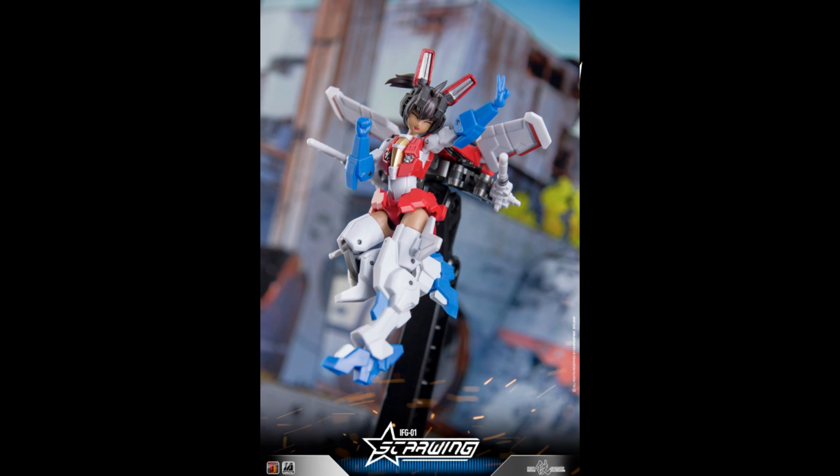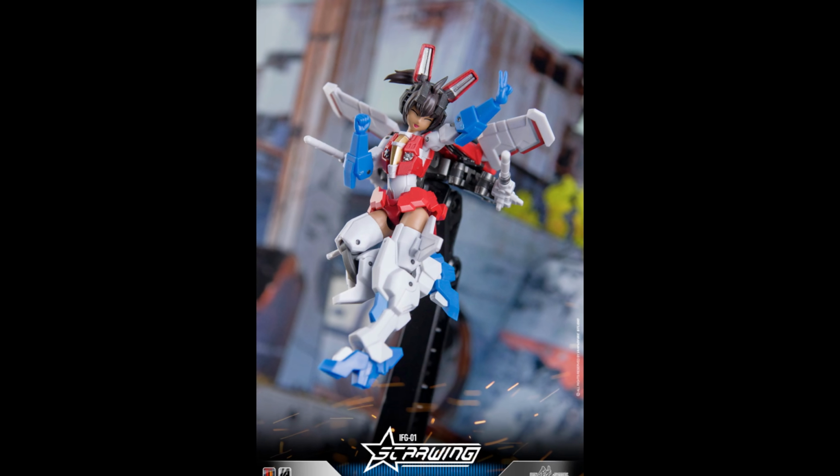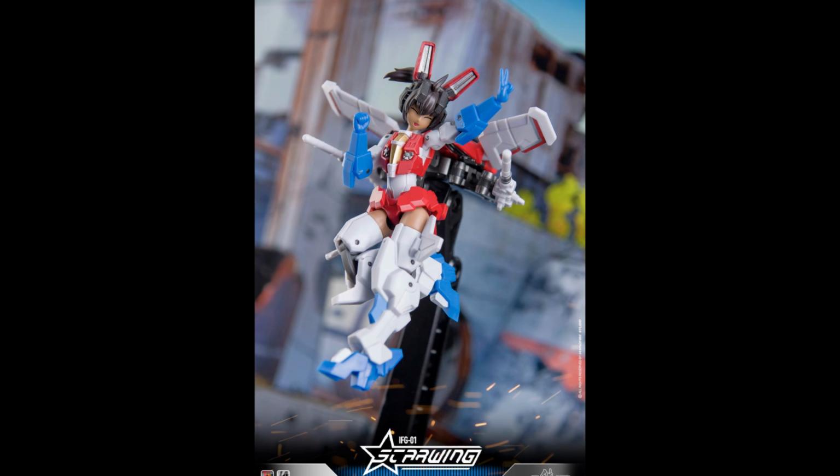It's my belief. I don't know. I can't find any alt mode pictures, and just the way it looks, it doesn't really look like it's built to transform. But maybe it is. That would be cool. Anyhow, it's a thing if you are interested in this type of figure. I don't know. Is this going to be a whole line? A whole series of figures? Are we going to get them in all different colors and head sculpts and that kind of stuff? Probably.